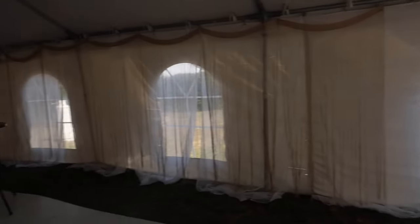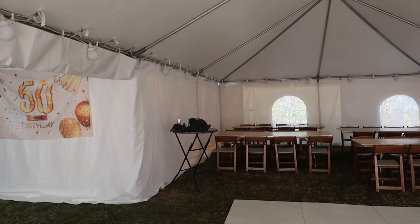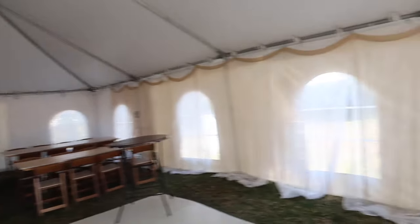You could tell this side has the bad side walls. If you look over there, the side walls are white. Which is good, I guess, because that's where the people are gonna be. But this is where the sun reflects from. So it just looks crazy.